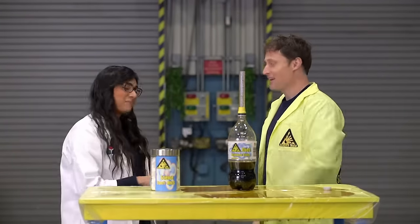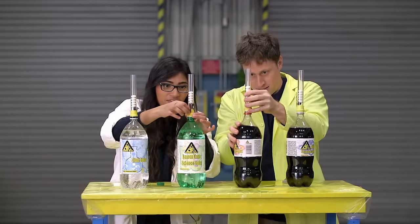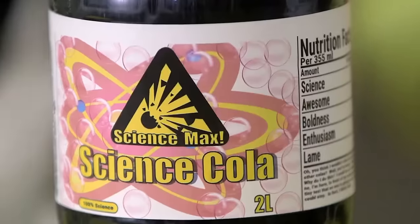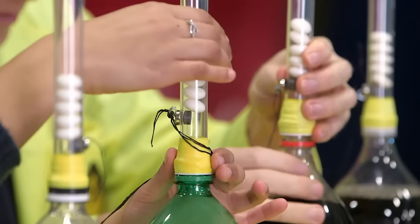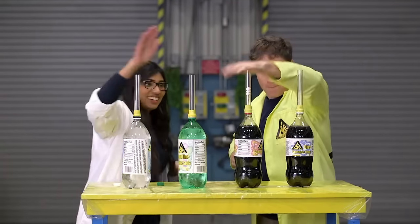Experimentation. Oh, that's a good one. And see if Diet Cola was the best carbonated drink to use. We tried 4 different kinds. Diet Cola, regular cola, lemon lime soda, and club soda. Really it's just carbonated water. 3, 2, 1, go.